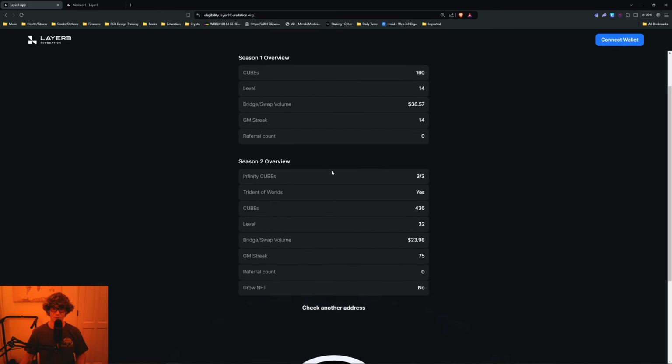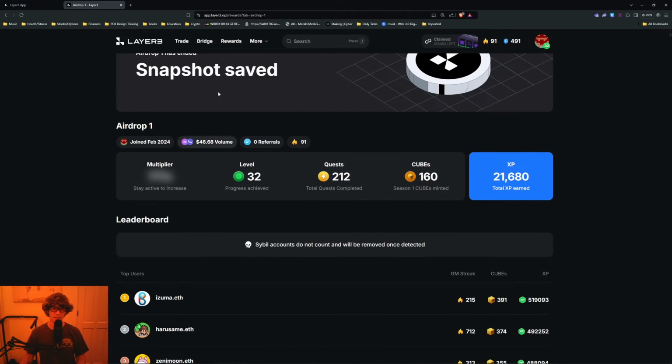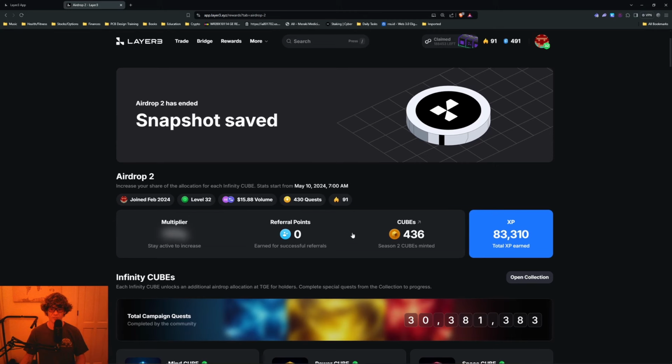Now, season 2 is where I really hit it. Did the infinity cubes, got the trident, 436 cubes, hit level 32, almost close to doubling. Oh no, I did double, more than doubled. Bridge swap volume, $23, 75 GM streak. Didn't get the Grow NFT on here, but that's what I ended up with. And I didn't get any referral points on here. This one was just strictly my personal non-YouTube account.